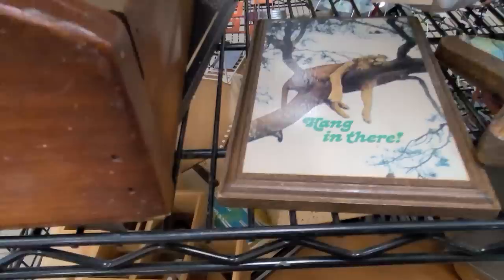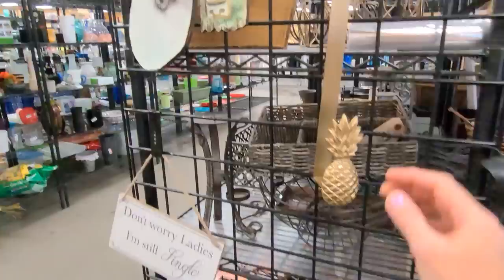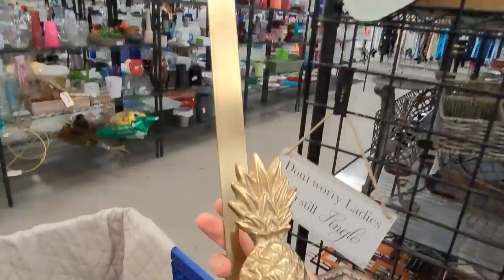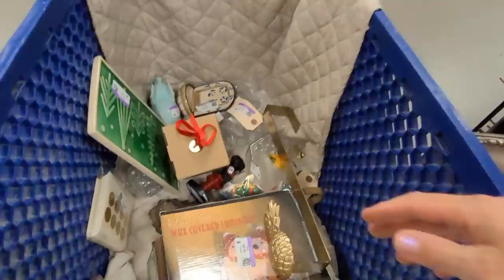Here on this end cap is another fantastic wreath holder. Look at this, it's a pineapple. The detail is incredible. It's really nice quality, $5. We found the little vintage style angel earlier. This one is completely different, equally as great. We'll definitely take that with us.